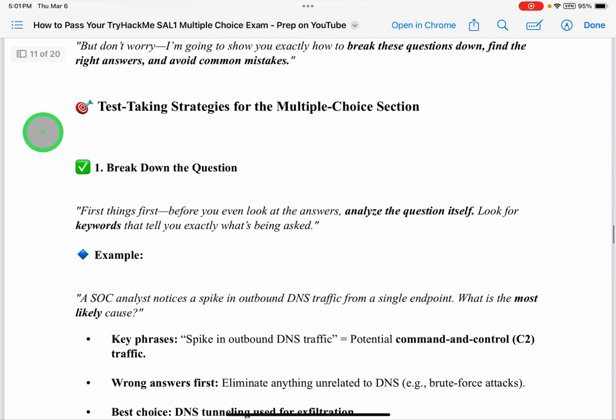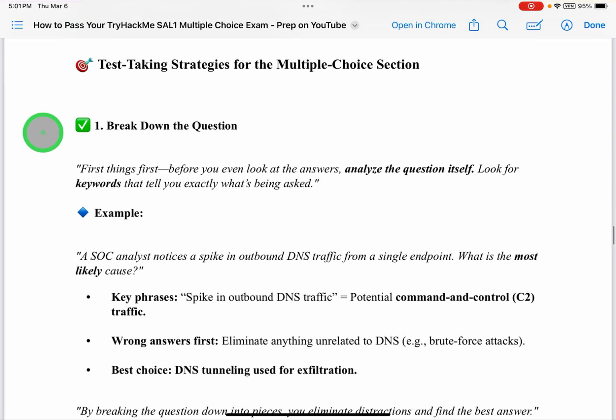Test taking strategies for the multiple choice section. Number one, break down the question. First things first, before you even look at the answers, analyze the question itself. Look for keywords that tell you exactly what's being asked.